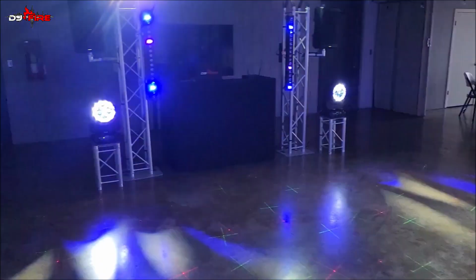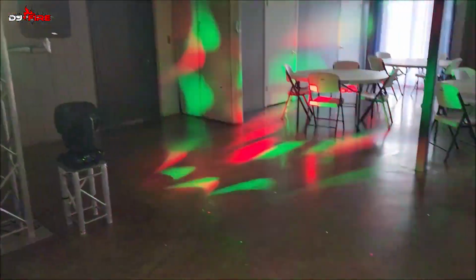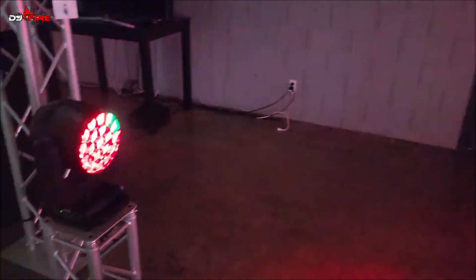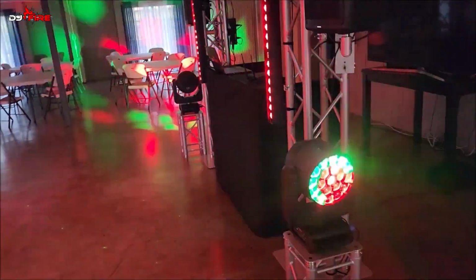Although, as you can see, 2 of them are doing a phenomenal job here in the basement of the church, making it look super bright in here. See, they shine out to the side. Nice Christmas colors. You can control the speed and all that stuff with DMX. You can control the movement and the colors and all that.